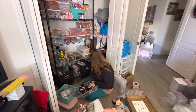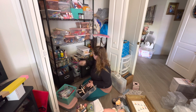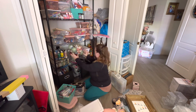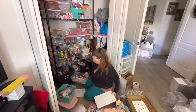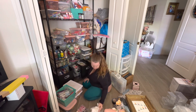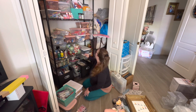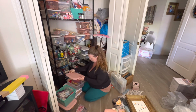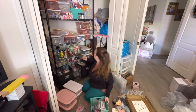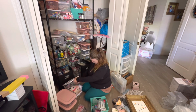Now, another big conversation we had, and a lot of us do this, is talking to her about not buying new craft items. I'm pretty sure no matter what craft she wants to do, she has the items to do it. But a lot of us, like, shopping is therapeutic. It's fun. We enjoy it. But it can be very detrimental in other ways.